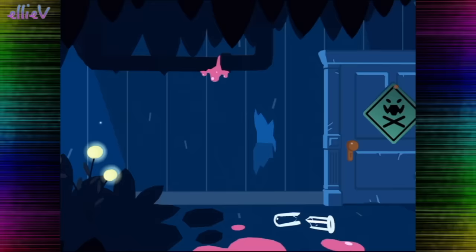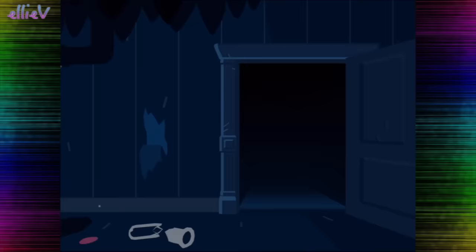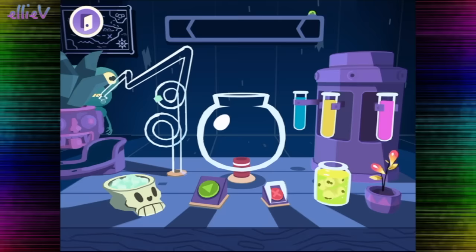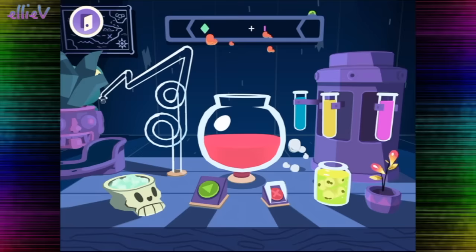Okay, we found another door. Are you brave enough to go inside? Look at what's on the floor. I know, maybe we shouldn't. Should we? We will. Oh, she's tapped it already. Hello. Hey, he's cute. Oh, he's peeking. We've got things we can mix here. That looks like sugar cubes in a skull. So put that in there. I'm calling that skull sugar. And pink.